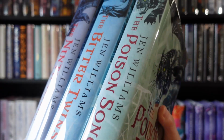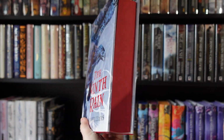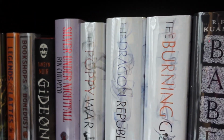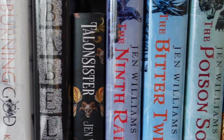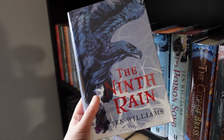My favourite editions on this shelf are probably the Winnowing Flame trilogy by Jen Williams. I love these editions. I think these are the Broken Binding edition. Yeah, Sam got me these for my birthday or Christmas. Yeah, it was one of those, birthday or Christmas, and yeah, I love them. I think they are very, very pretty.